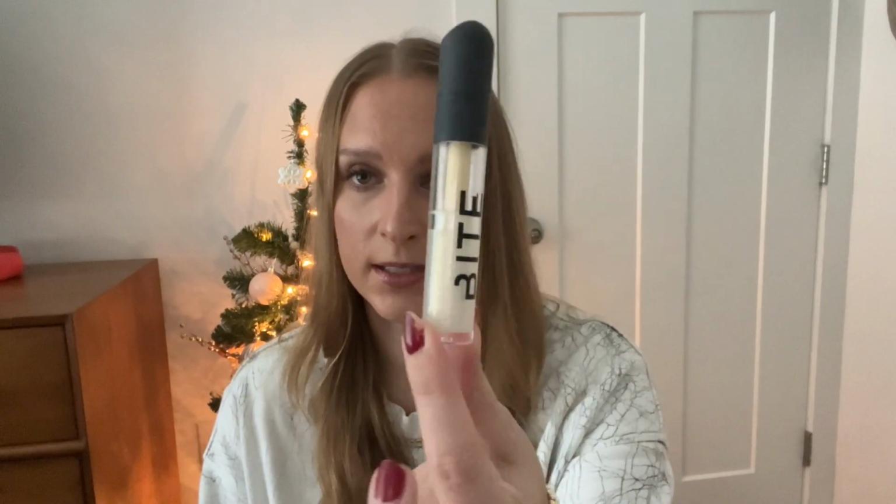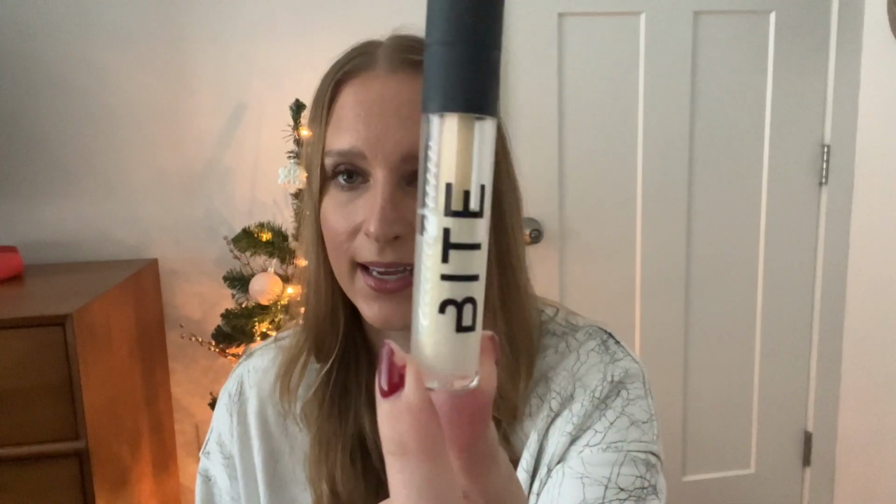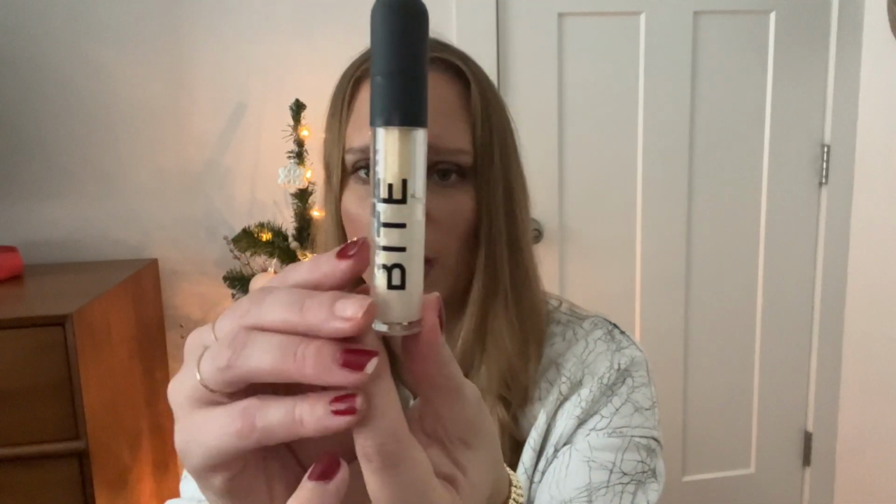So I'm glad that I made effort on this and used a lot more of it than I would have otherwise, but it's definitely time for this to go. And finally, I thought I was going to be able to use this up this month, but there is a lot more product in here than I thought. It is my Bite lip gloss in Sugar Drizzle, and I'm only at the T in Bite.